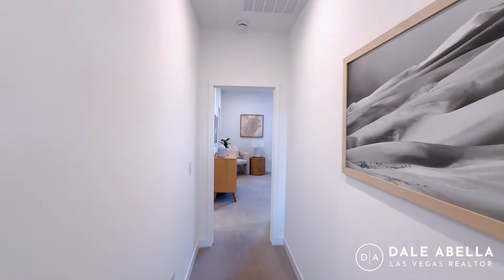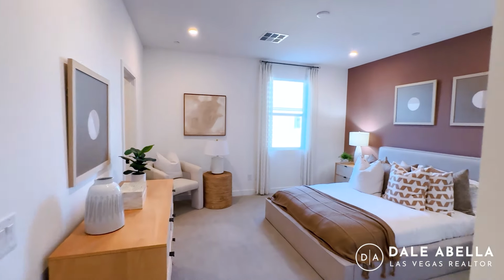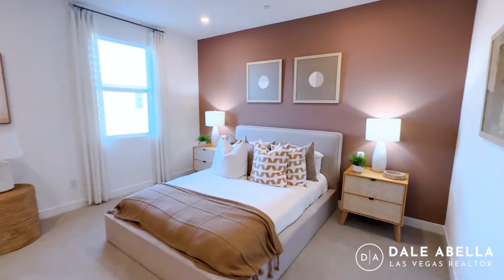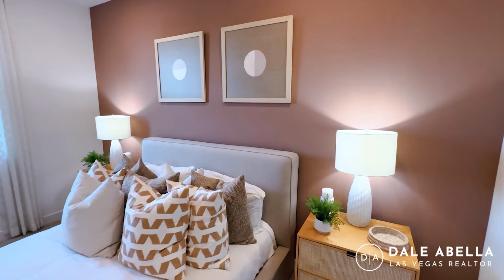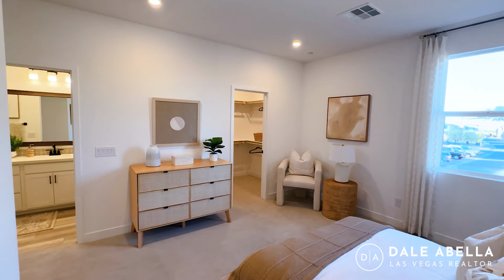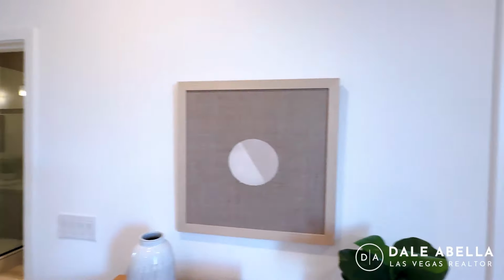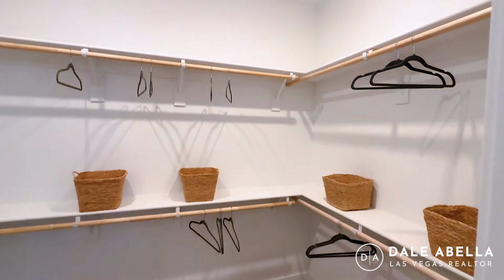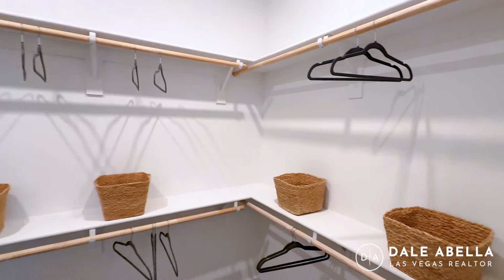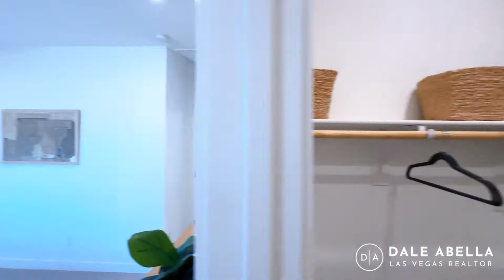Okay, so we'll check out this second suite. And again, we do have 9-foot ceilings on the second floor as well. So this is spacious as well. And then if you had 3 bedrooms up here, you're going to have a separate bathroom, full bath that accommodates the 2 bedrooms. Okay, so you have your nice walk-in closet.